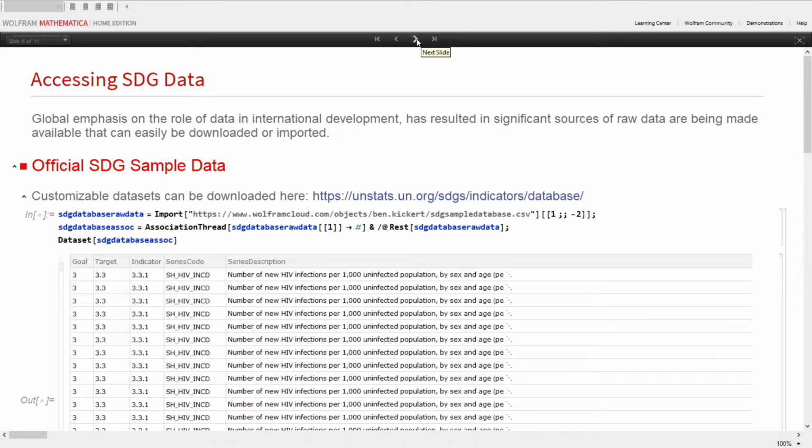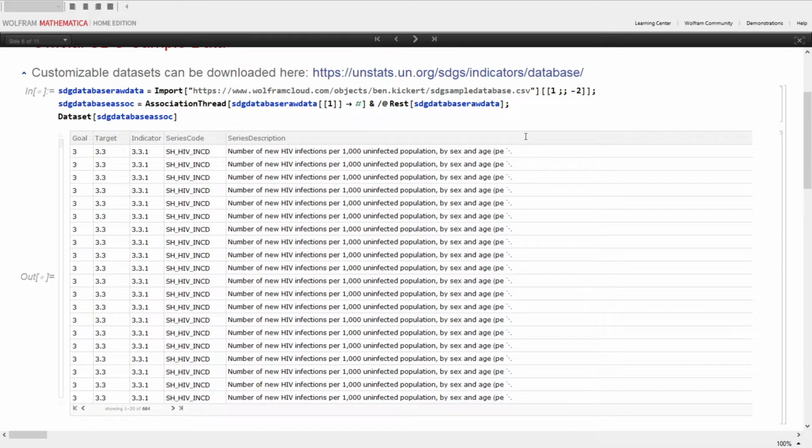Now, when it comes to accessing the SDG data, one of the things we have to our advantage is because of the emphasis on the importance of data in international development, there's been a lot of raw data that's been made available to people like you and I. So what I'm going to do is quickly look at 3 of those sources that we talked about so you can see what any of you can go and download and analyze if you want to.